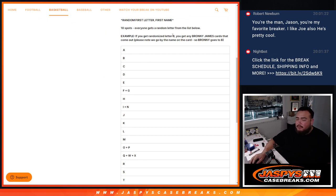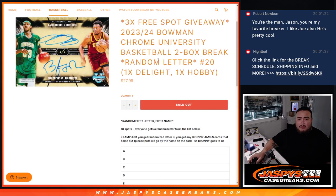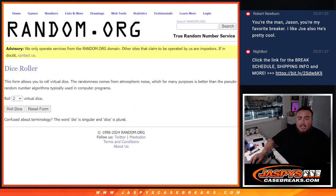And, of course, if you're first time breaking this, if you get randomized letter B and we pull any Bronny James card that pops out, it's going to go to letter B. Now, remember, we go by the name on the card, so Bronny goes to B. He's not LeBron James Jr. It's listed as Bronny.